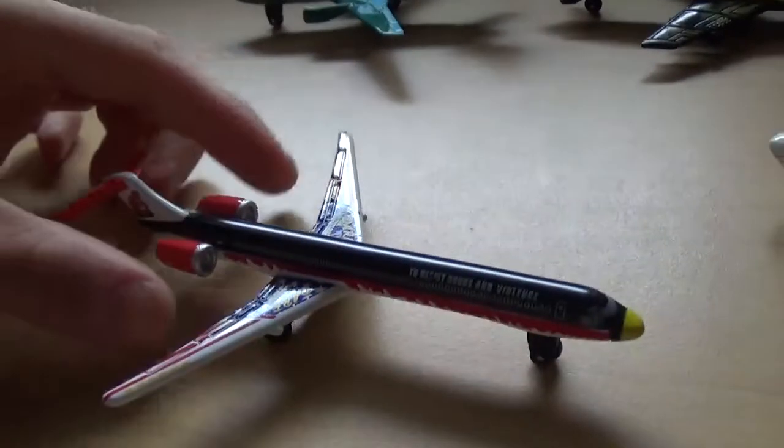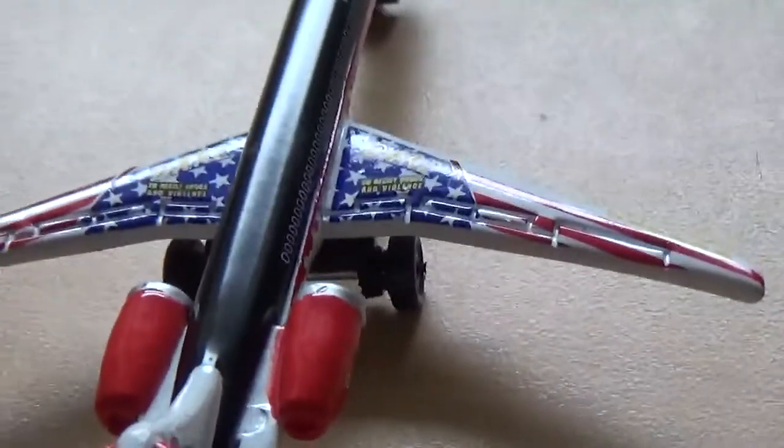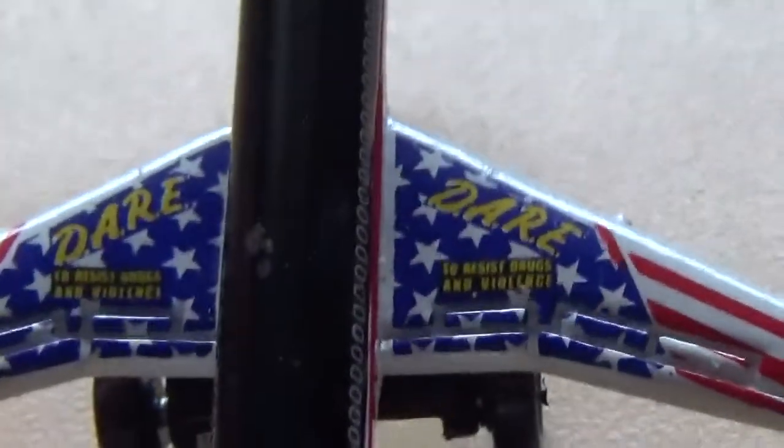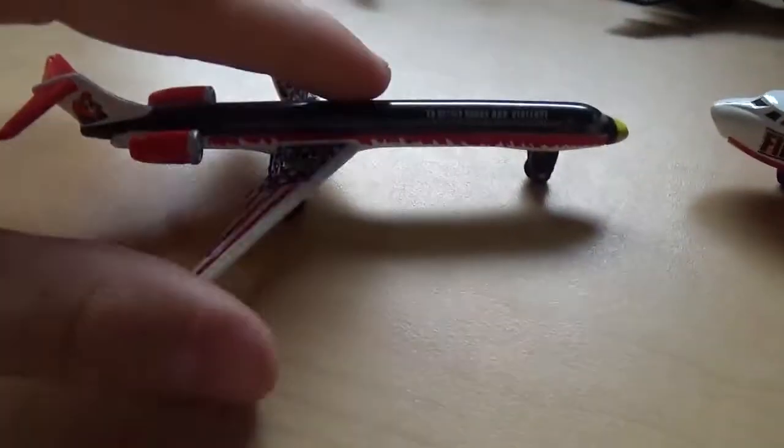Next, let's show the MD-90. This is one I've been looking for. This one's in a DARE scheme. I want to find a normal one, because it doesn't really make sense as a normal jet. You know what I mean? But nice. I've always wanted an MD-90.